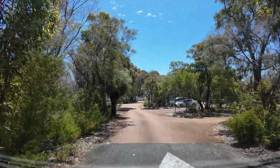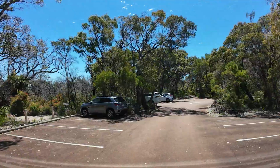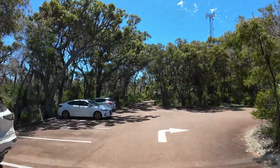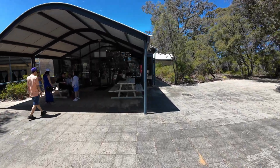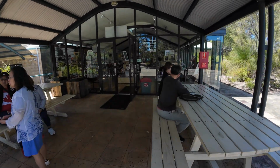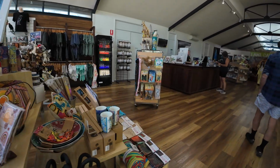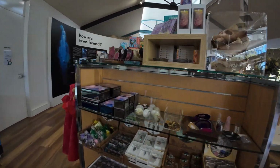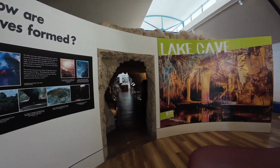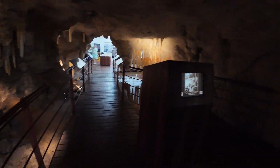It's like long vehicle parking up there. Can we get up there? To campground. We'll have to go back out and around. This information centre here at the caves. Lake Cave merchandise. This is an example of a cave.